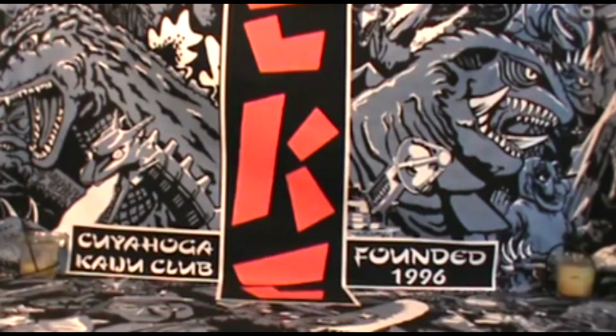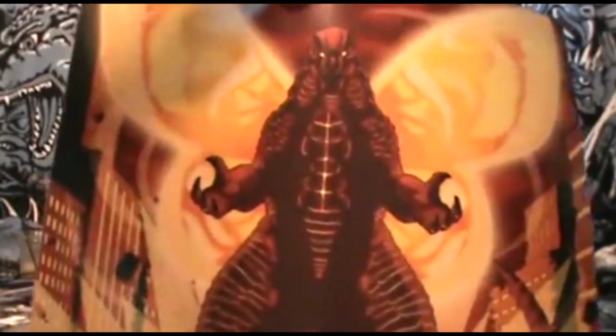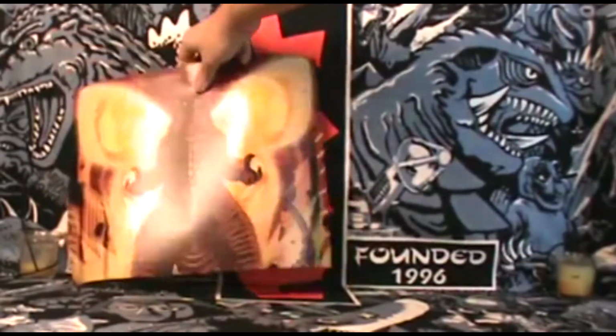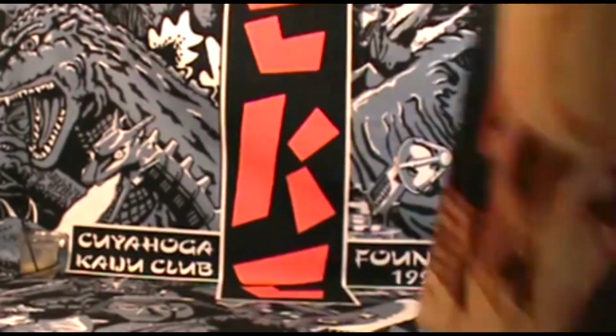Alright, so first I will start off with the art I got this year, which I definitely got a lot of compared to last year. So, let's see here. I'll start with this amazing piece of Godzilla with Mothra's energy, done by, I believe her alias is Daikaiju Danielle. No, I won't put them back there because it's gonna take up a lot of room.